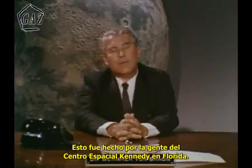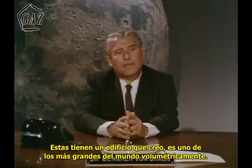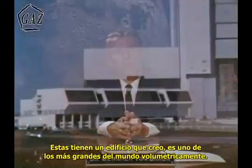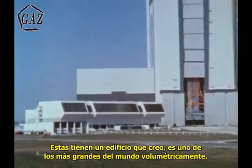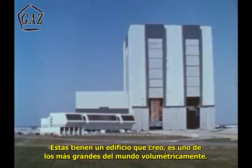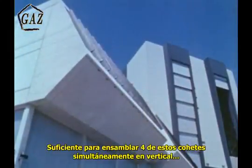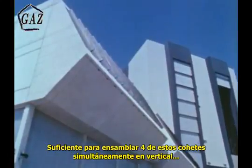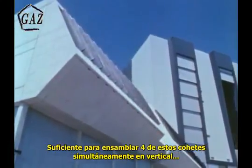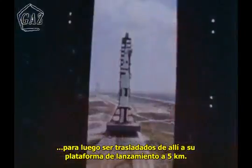Now, this latter job was done by the Kennedy Space Center in Florida. And the Saturn V launch facility, for instance, features what is believed to be the largest building in the world as far as volumetric content is concerned. It is big enough to assemble four of these Saturn V Apollo vehicles simultaneously in vertical position and then move them out from this vertical assembly building to the launch pad 3.5 miles away.